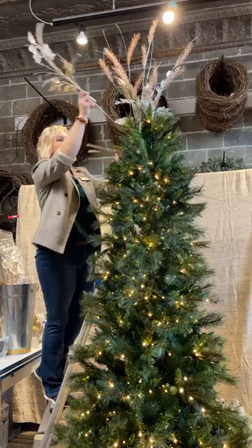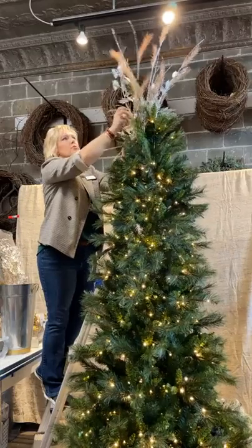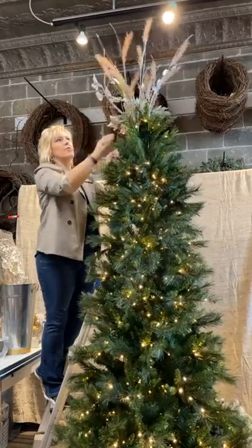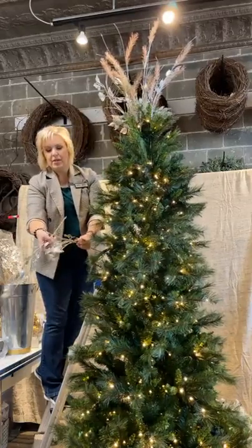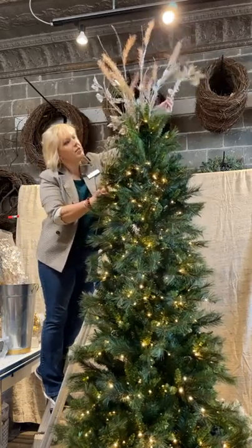So if you have an all gold tree or an all silver collection of trims, you might find that adding this tone of champagne really softens everything up. Somehow it just makes it look more expensive, a little more elegant. We have a lot of trims this color, and we have a lot of ornaments this color too. So I'm just going to drop 3 of those.